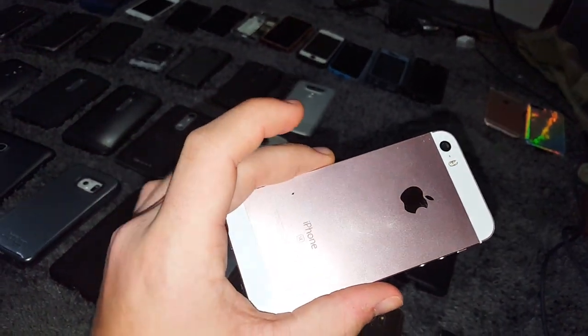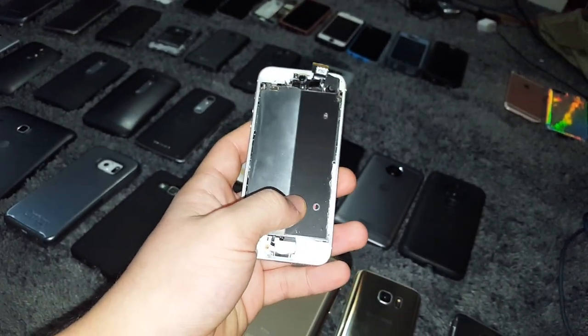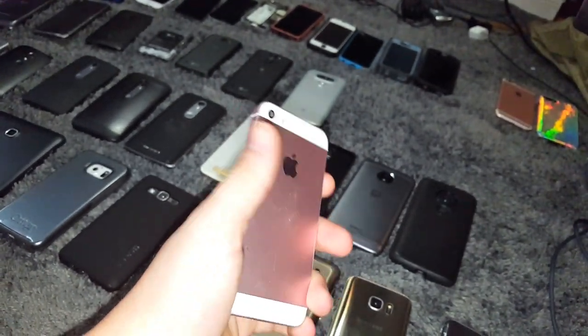The screen was toast. Everything in this phone is just dead. It's so badly water damaged. The shell, the housing's corroded.